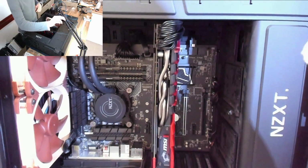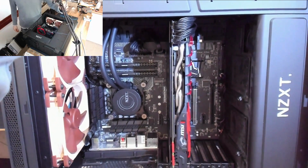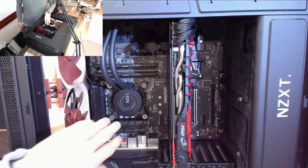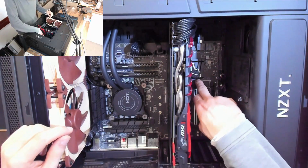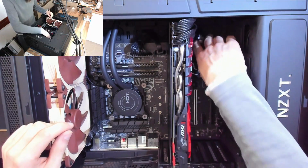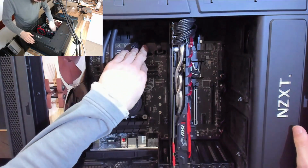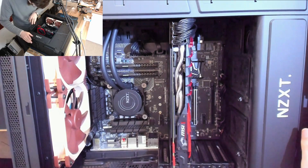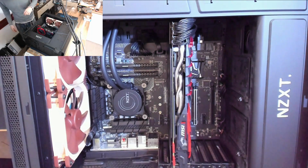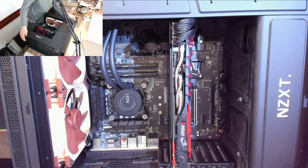Alright, so we'll just start this up with the cover off, just because I want to see that NZXT thing run and see how it looks. And just sanity check for sparks, flames, and stuff like that. Everything's plugged in. Everything's plugged in the right place. Good. Alright. Power it back. Power it front.